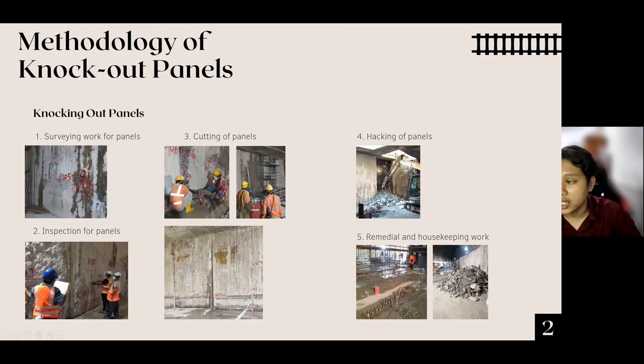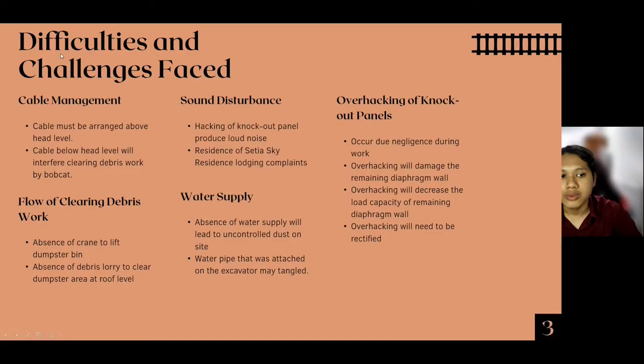The fourth one is hacking of panels. After the cutting of panels, hacking of panels by the breaker or excavator will be done, and the last one is remedial and housekeeping work, by clearing the excess rebar and clearing out the debris of the area. We will now be discussing the difficulties and challenges faced during the knockout panels work.